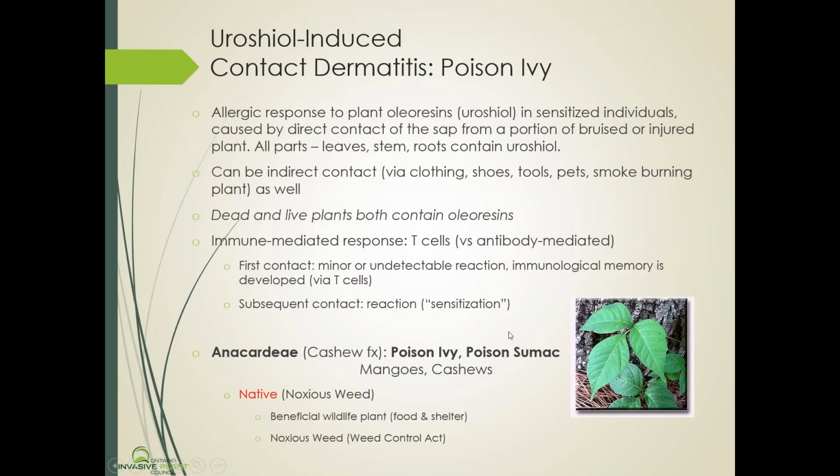Okay, so that was the phytotoxic plants, and now we're on to the urushiol-induced contact dermatitis plants, poison ivy, or the immune system plants. Poison ivy is a different mechanism. It's an allergic response to plant oleoresins in sensitized individuals, and it's caused by direct contact of the sap from a portion of bruised or injured plants.